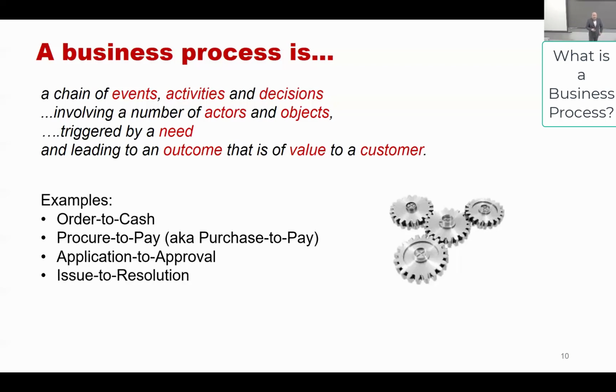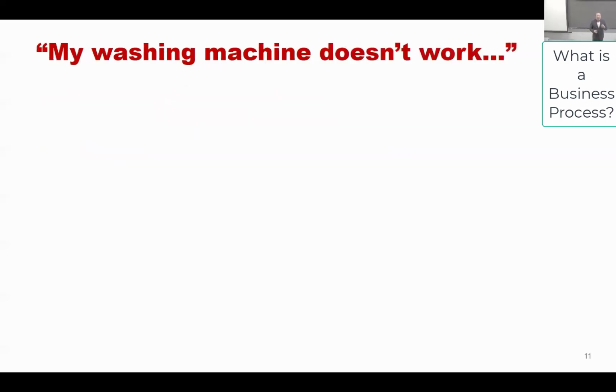Another process, very common in any organization, is an issue to resolution process. If you have a problem with the IT systems in the company, you will do a support request, also known as a ticket. You will raise a ticket, and the ticket will be investigated. It will be assigned to someone. It will be reinvestigated. It will be resolved, tested. Different types of tests will happen. And at the end, you will have an outcome.